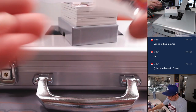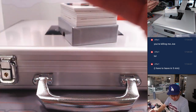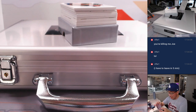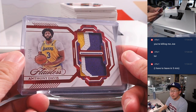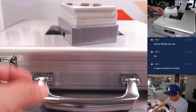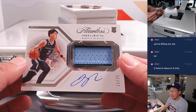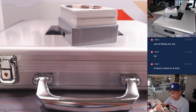All right, good luck, everybody. We're going to lead off with Anthony Davis, 9 out of 15. Some nice colors there. For my Lakers, Lakers are a random number block team, and that will go to number 9. And that'll be for Hans. There you go, Hans. Next up is 11 out of 25, Jake LaRavia for the Grizz. Nice RPA for Donghyun.